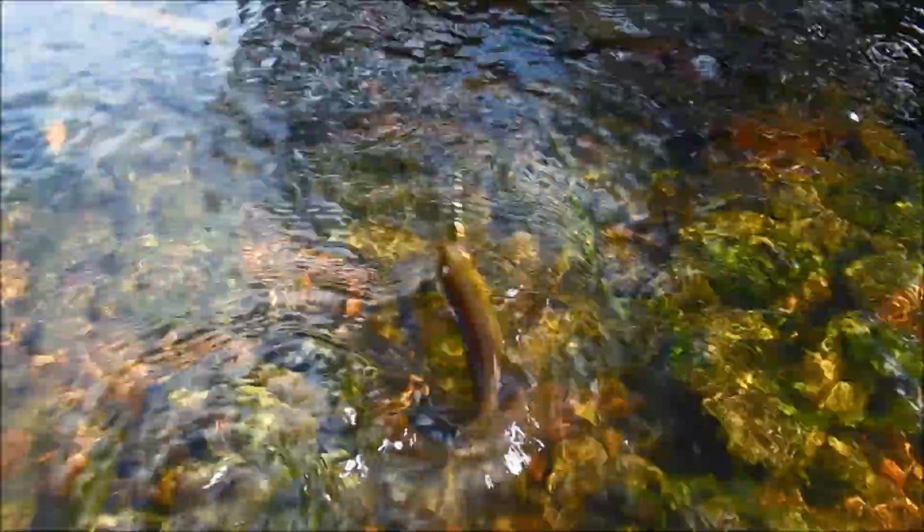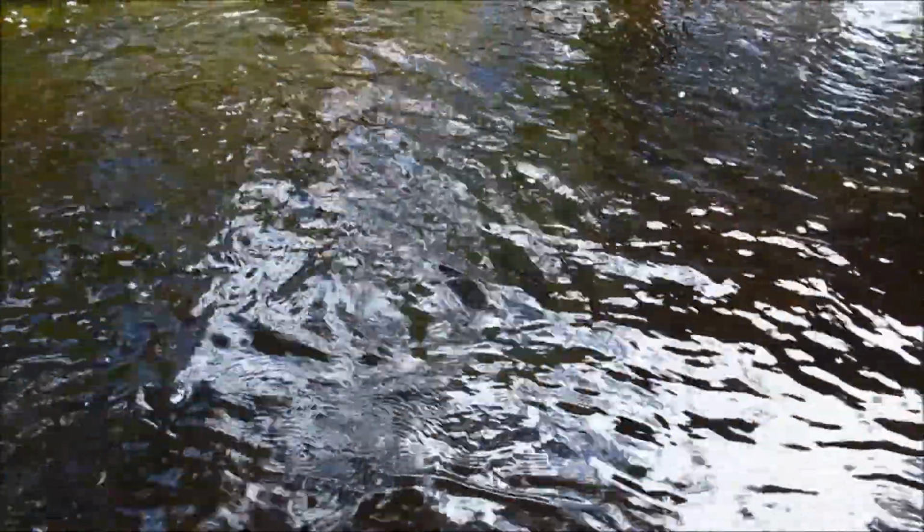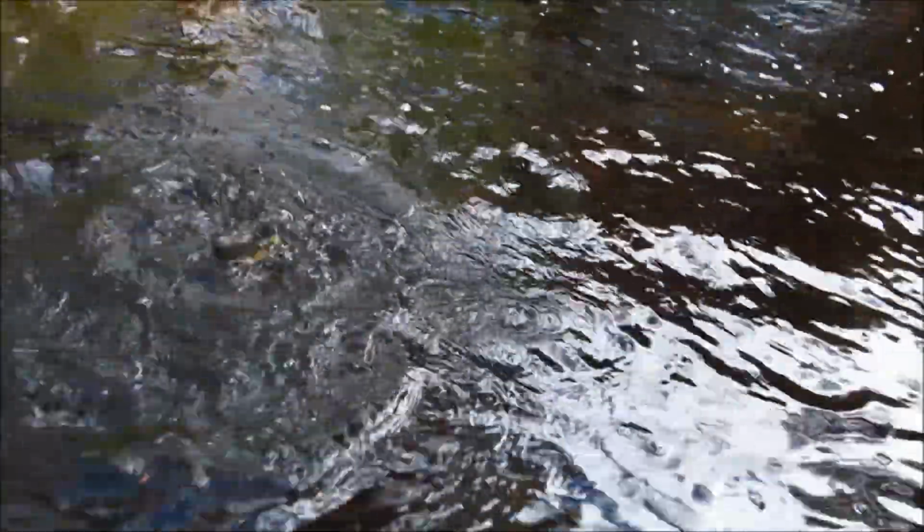Certainly like the March Brown and the Bug Spinner. It's doing a great job at the moment. Finally, got one. It's taken a while. Taken a while to get this fella, about 20-odd minutes since my last fish.